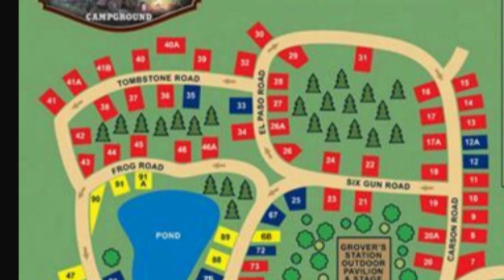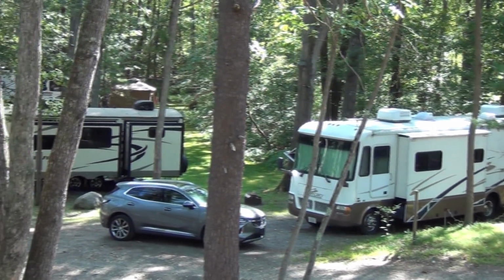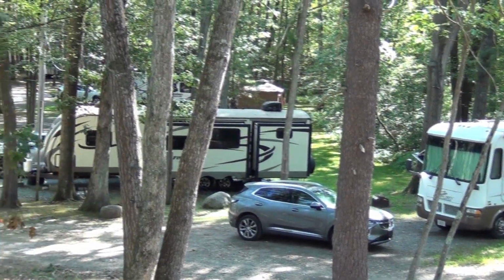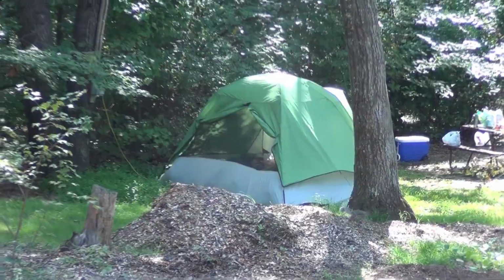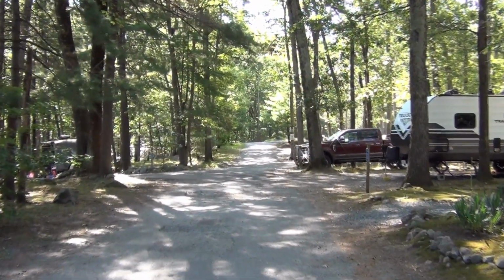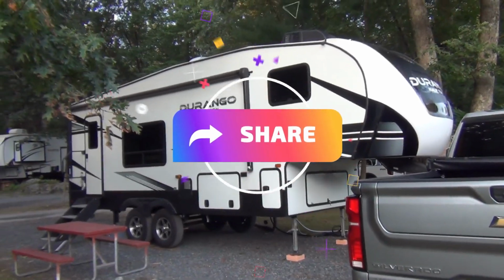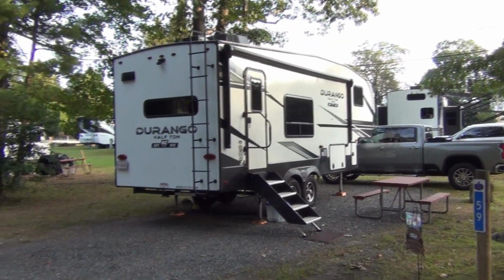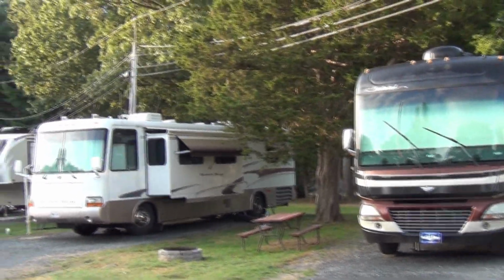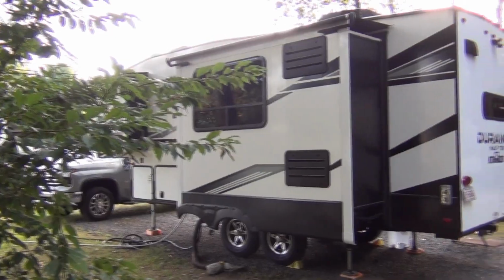Most are back-in, but they do have pull-through sites available. A majority of the sites are full hookups, including water, electric, and sewer. They have a few tent sites available, and they're listed as having full services. Most of the sites are just average in size. Our site, number 59, wasn't long enough to handle our fifth wheel and my truck, so I had to park sideways across the nose. All the sites we saw were packed stone and fairly level. We didn't need any extra blocking to level our rig.